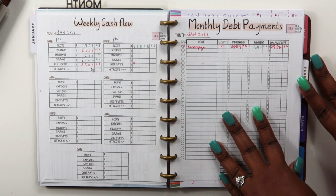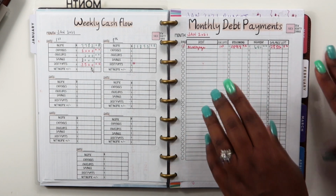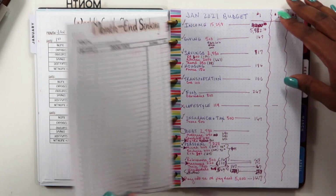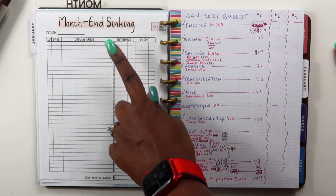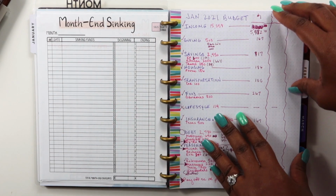But then we have our monthly debt payments so I can see how much we are paying toward debt. And so once that $1,700 payment clears, I will add that to this list. I'm so excited to be making that. And then I have our month end sinking, which I'll count up all of our sinking funds and see how much we have to move forward.